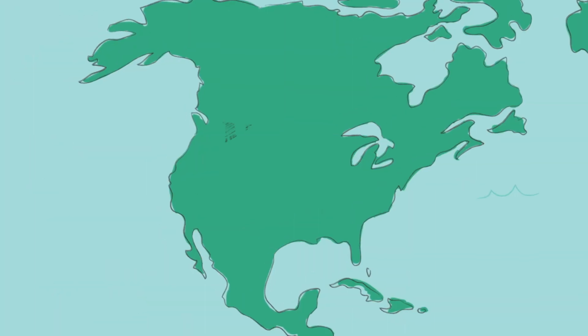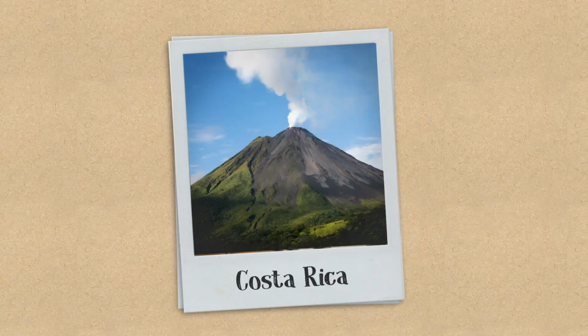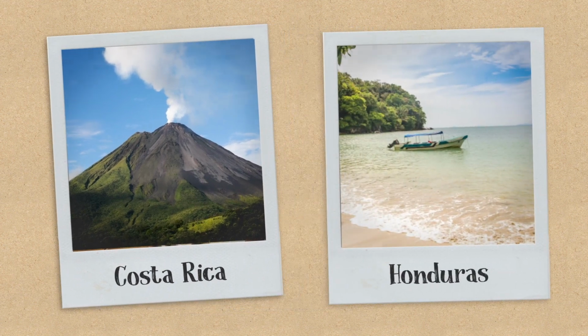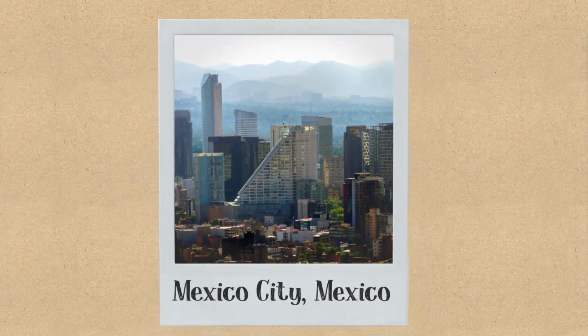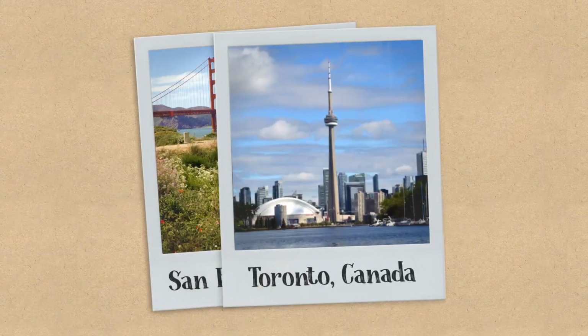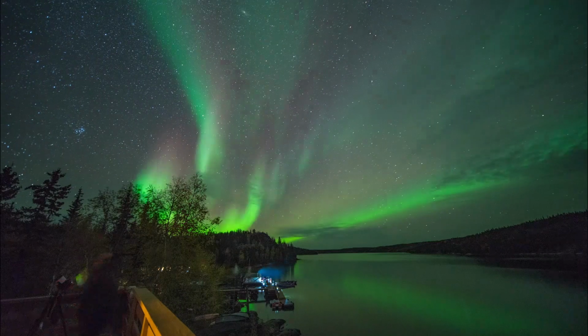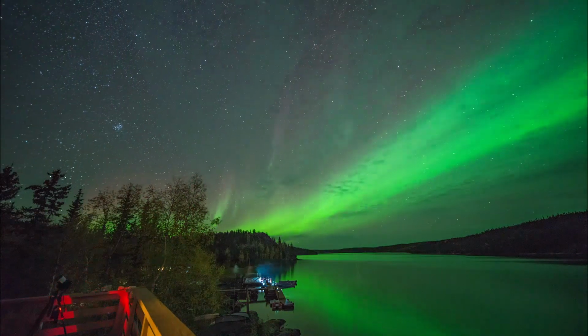Let's head to North America, which is home to KiwiCo, and a bunch of other super cool stuff. The bottom part of the continent consists of Central America, where you'll find active volcanoes and beautiful beaches. Just north is Mexico, a country with amazing art and the largest city on the continent. The United States and Canada make up the rest of North America. They also have a bunch of big cities, like San Francisco, known for its giant red bridge, and Toronto, with its huge pointy tower. But there's also amazing things to see thanks to Mother Nature.